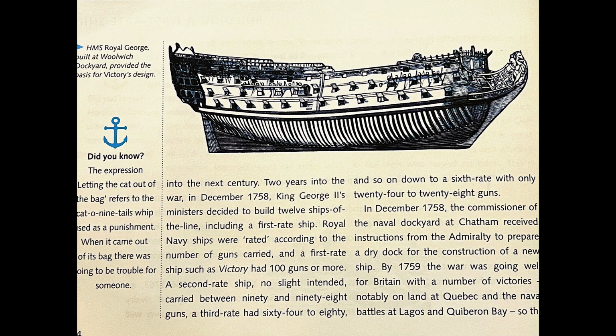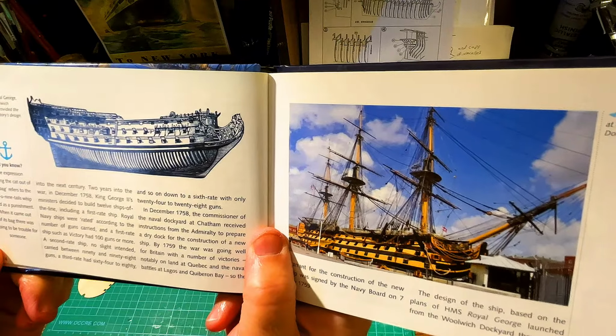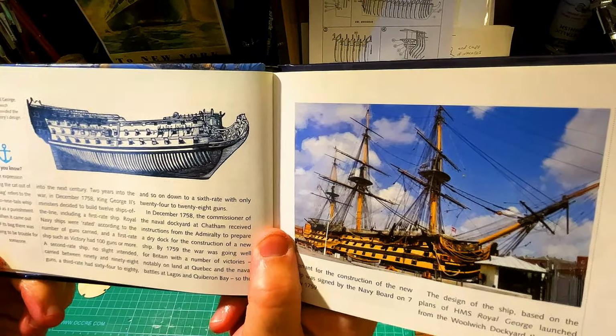We got another little did you know tidbit. The expression letting the cat out of the bag refers to the cat o' nine tails whip used as punishment when it came out of its bag. It was going to be trouble for someone.